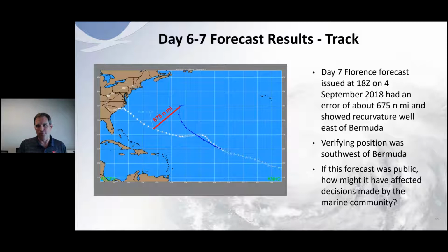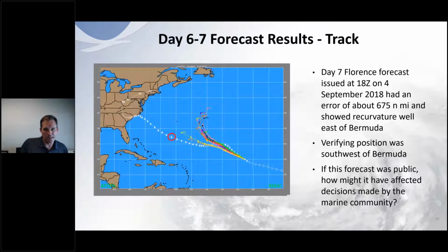Here's an example from Hurricane Florence back in 2018. We had a 7-day forecast we made for Florence that showed recurvature well east of Bermuda and had an error of about 675 nautical miles. So if this was a forecast that had been public, how might it have affected decisions that have been made by mariners or other users up here in the North Atlantic or off the US East Coast, showing a storm that was going to probably recurve well east of Bermuda, but then instead moved much farther west and ended up making landfall in North Carolina? So how do we depict that information in a way that's useful to users?